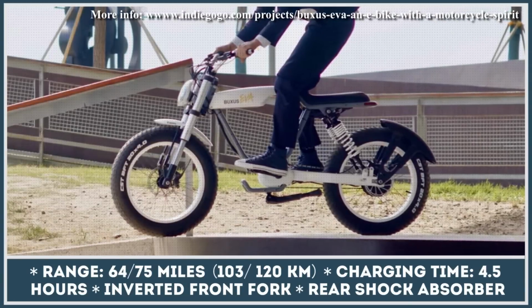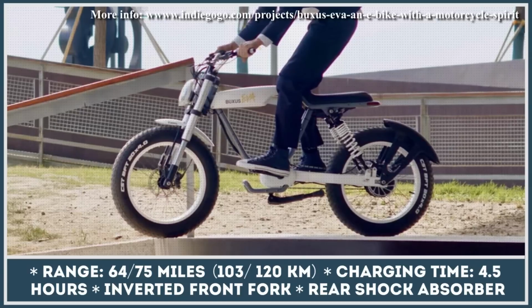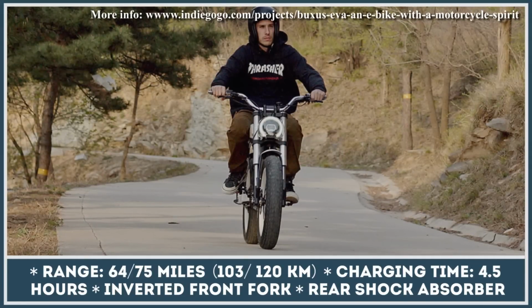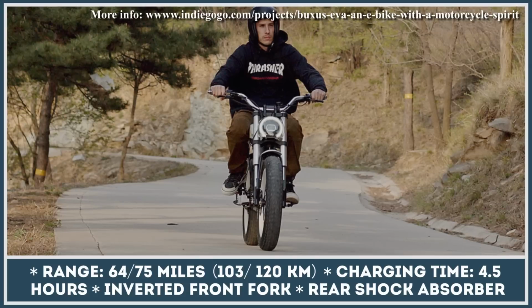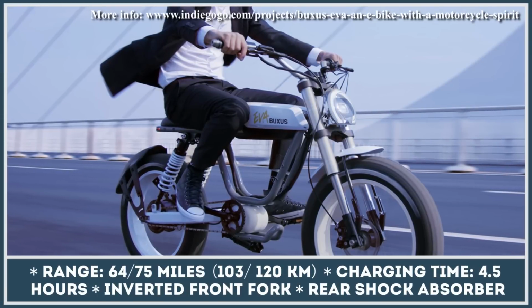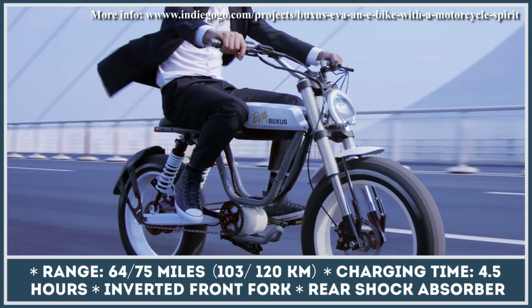The EVA S is shipped with a fast charger too. It needs just 4.5 hours of charging to get you back on the road. The bike's performance could be tracked via a cell phone smart app. This very app also works as a smart key for your bike and has an advanced security system, letting you remotely activate or lock it.